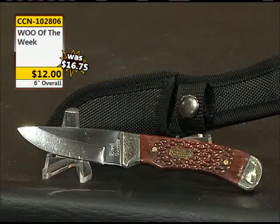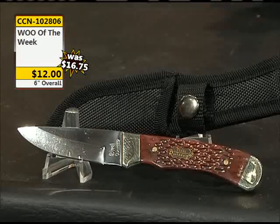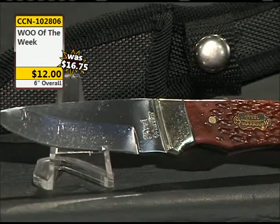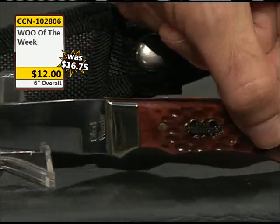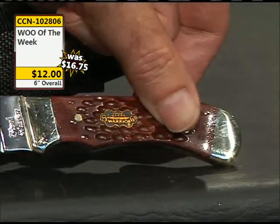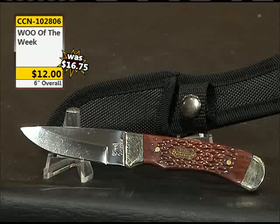All right, so we're going to get things rolling here, folks, with our Woo of the Week at only $12. Oh, that is a beautiful, rich, almost antique type of brown bone. Look, it reminds me of the old Case knives from the 60s and early 70s. Nice little hunter, perfect all-around size by Steel Warrior, in 440 stainless, 440 high carbon. And it's Rockwell tested, so it's mirror polish. You have oil on the blade. When you see the blades and they look like that on your television, that's oil. There we go. A little Steel Warrior just in time for the hunting season as a Woo of the Week.